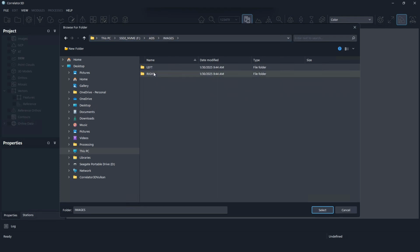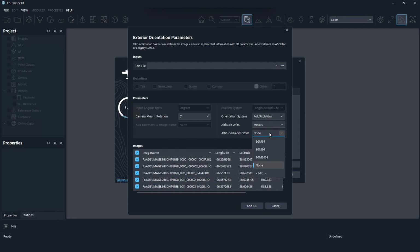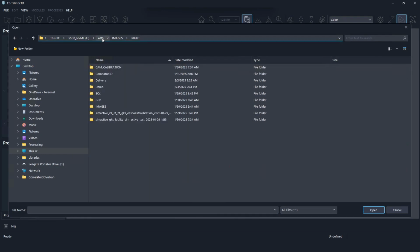And we'll go about adding the next set of images. So now we're going to add the right. We'll go through the same process. Make sure that the geoid is set. Add the EOs.